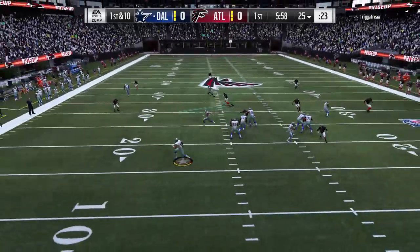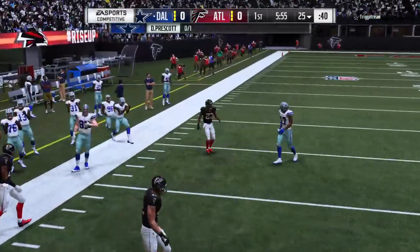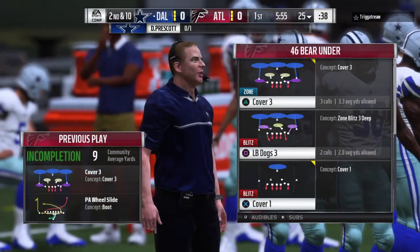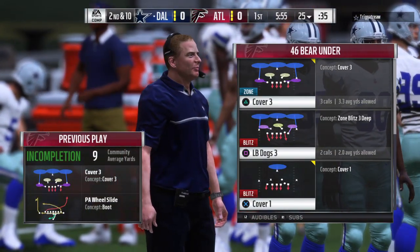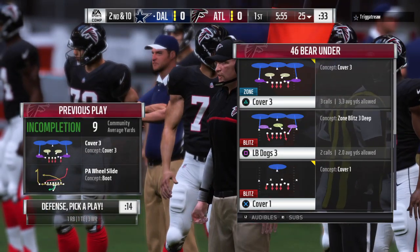Play fake here on first down. Out to his left. And the throw, left sideline here, is caught, but they'll rule it incomplete. Couldn't keep his feet in. Second down. Jeff Swain, the intended receiver. And now it's second down.